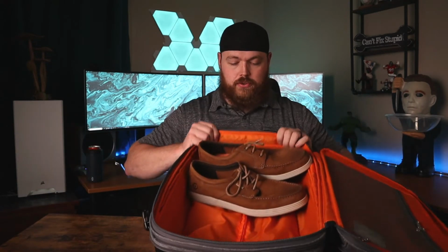Now, when you open this bag up, it has a nice, sizable drop bottom area. It looks like it fits pretty good, so let's check it out with my shoes. My shoes, size 18, 14 inches long, they get bunched up if you put them side by side, but honestly, that's a pretty wide bag.